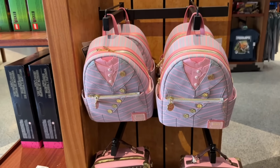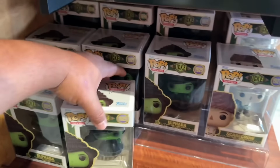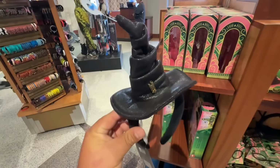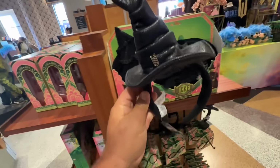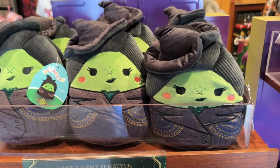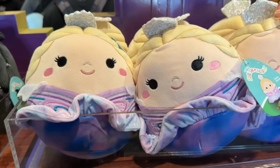They got Glinda's backpack. It's a loungefly. They even got Funko Pops, if anybody still collects them. That one's cool. I've seen a couple people wearing this one already. This one's gonna be popular for sure. Look at these Squishmallows. I don't know if Universal has really got into the Squishmallows. I feel like this is new.